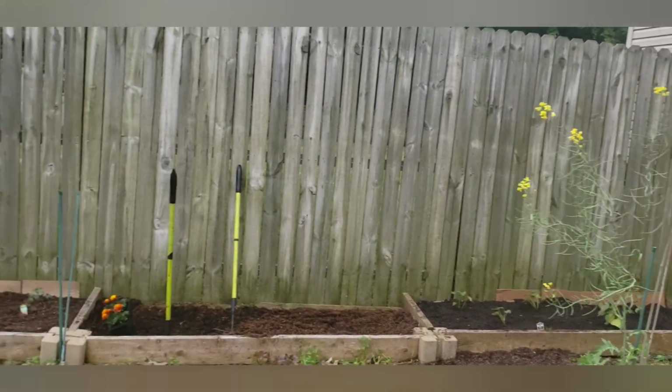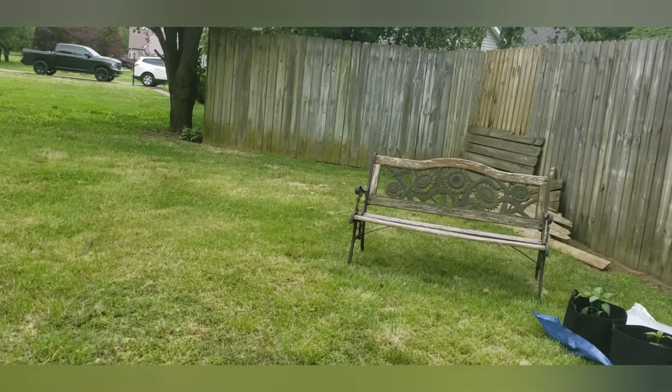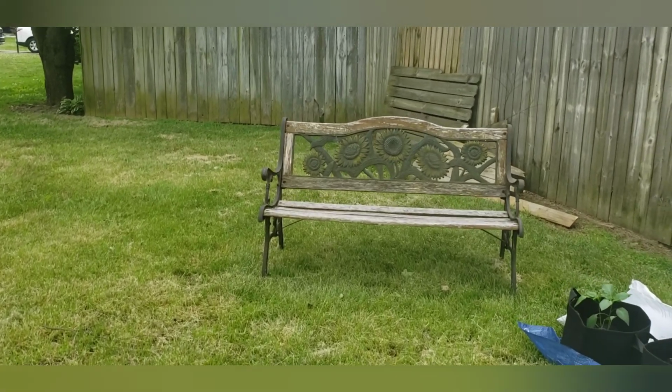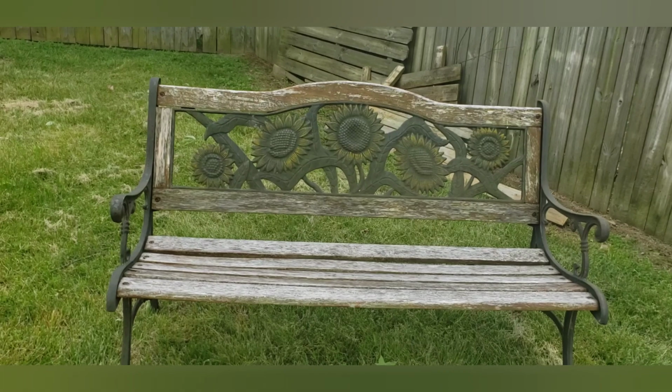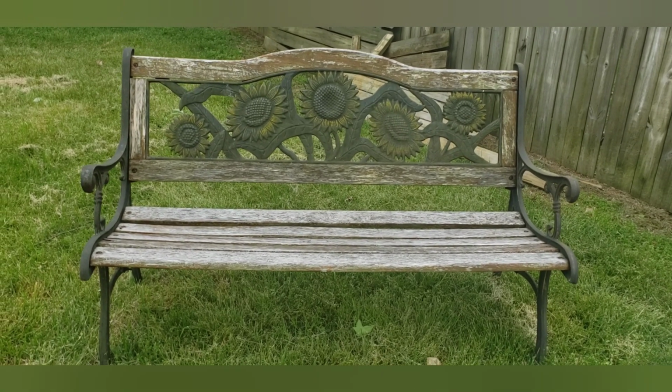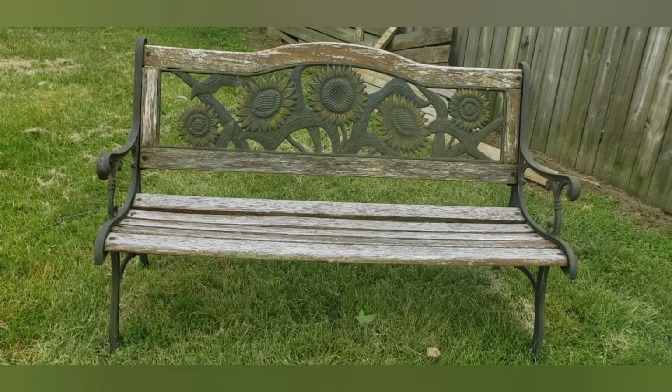So before we get into the loveliness that is this area right here, I did want to talk to you guys quickly about this new addition to my garden, this bench. I picked it up at a yard sale. So for those of you who don't know, I resell full time. That's what I do for a living. So yard sales are a thing that I do pretty regularly.